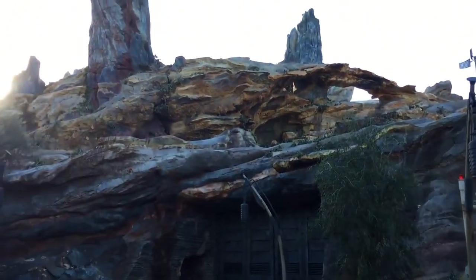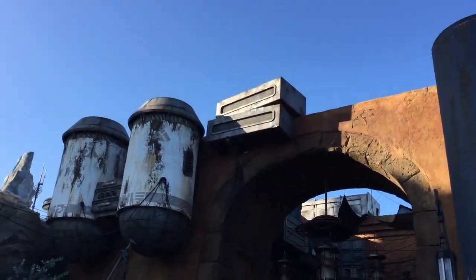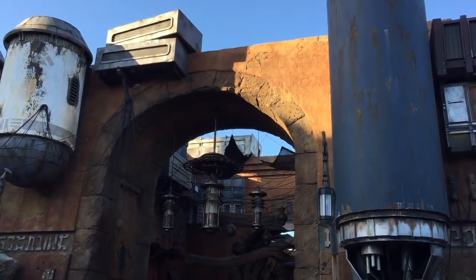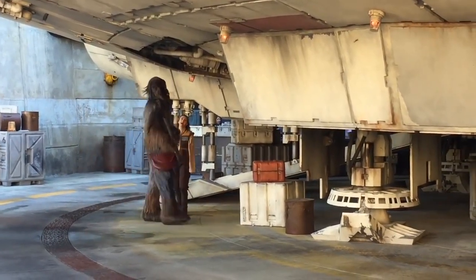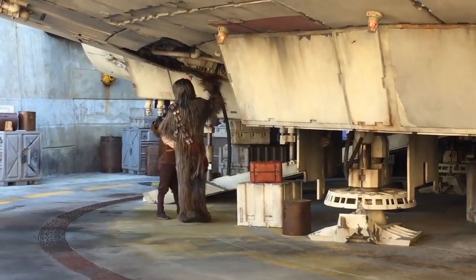I am back at Hollywood Studios today because I didn't get to ride the Star Wars ride last time, and the line doesn't seem to be too long today, so I'm going to go ahead and stand in line. Chewbacca has come out to try and fix the ship, but I don't think he knows what he's doing. He's trying to attach different items to it, but it doesn't seem to be working.